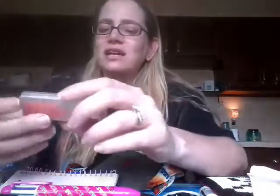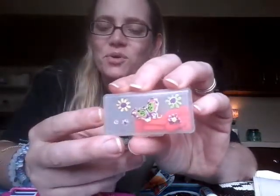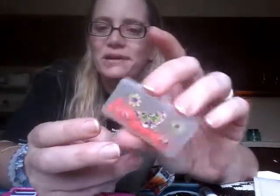I have this little tiny pill case that had butterflies and daisies, and you can kind of still see them, but they're mostly scraped off. That just has my generic ibuprofen in it, not Advil, because, you know, as if I'd buy a name brand of anything.